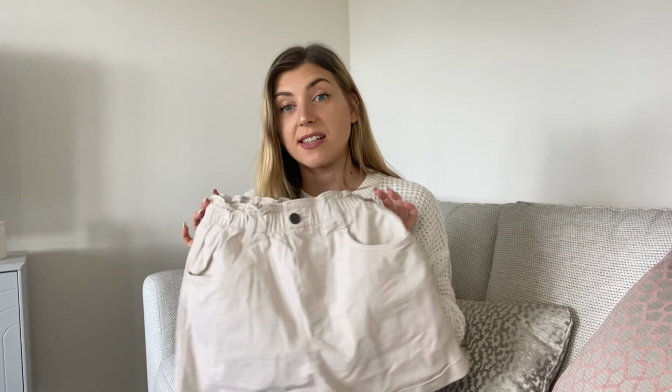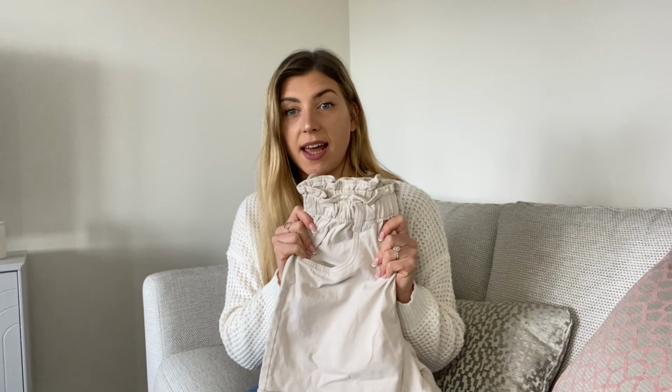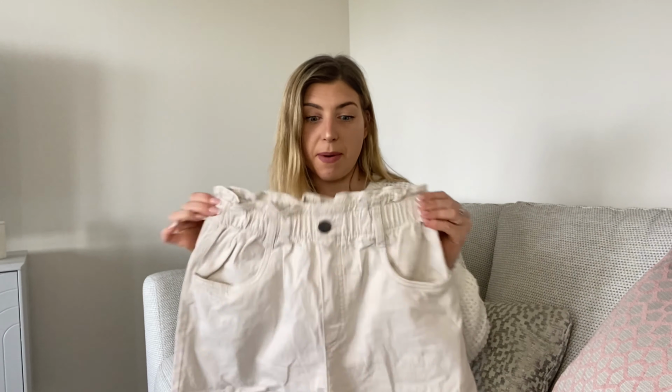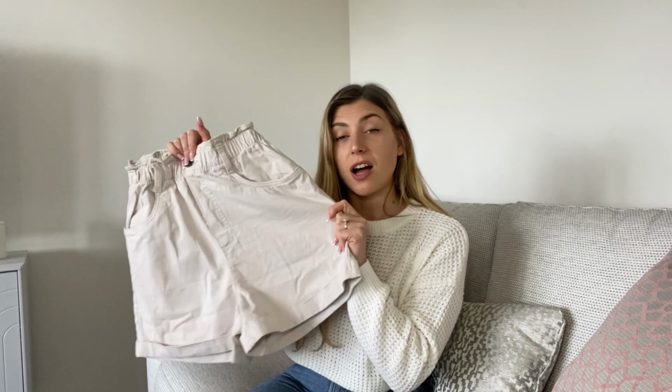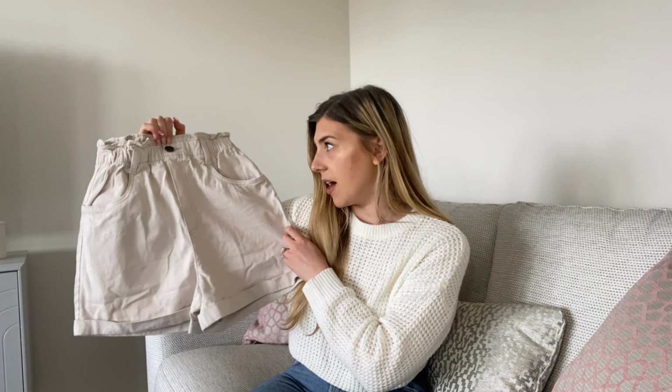They also had these in white and black. So if these look nice on, I might get them in the other colours because I feel like these are the sort of shorts you want when you go on holiday that aren't going to stick to you, which are comfortable. You can go out for dinner and eat a burger and chips without worrying about feeling bloated in denim shorts. And hopefully we will be going to Florida this year. So if we do go in July, these should be ideal for it.